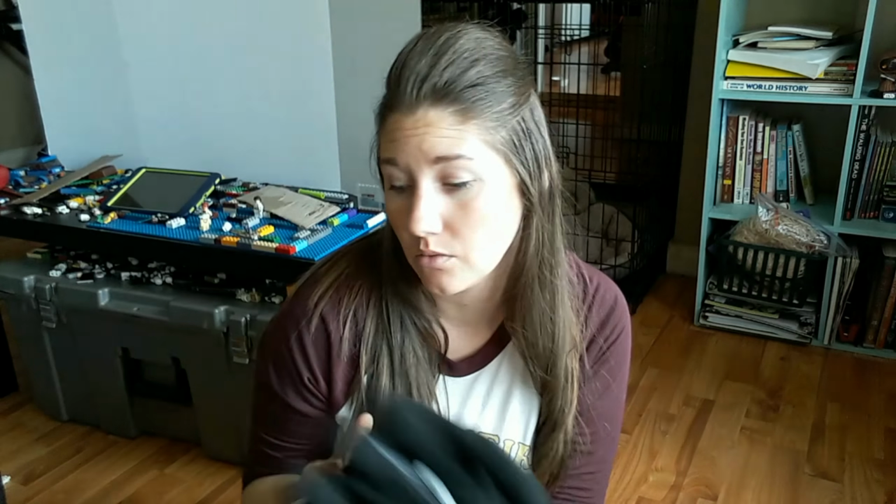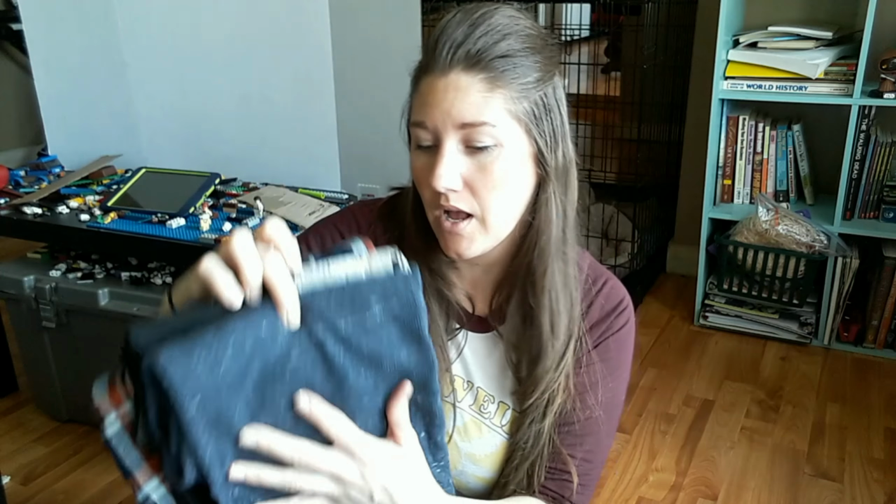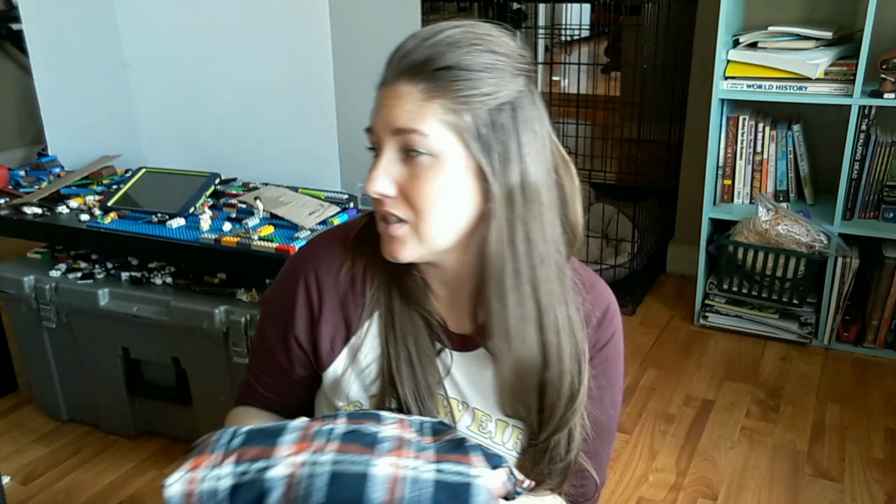All right, here's what we're keeping for Travis. Brand new pack of socks, no holes in them. Hopefully these will last maybe a month. Out of his stuff that he already had, I did find three long sleeve shirts that should still fit him for a while. So I'm gonna go ahead and put those in just in case.